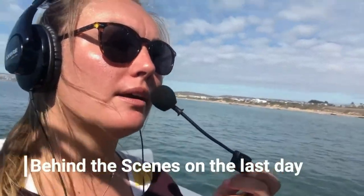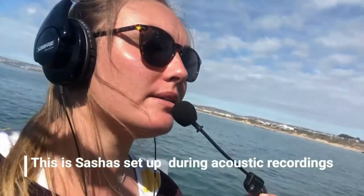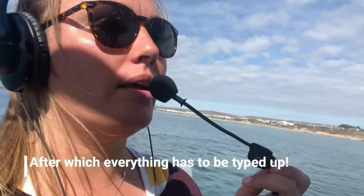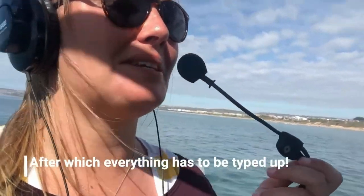About 12 o'clock and 50 meters ahead of the boat, moving still towards the shallows where individual one is. Individual one just surfaced at 11 o'clock, very much in the breakers, about 60 meters ahead of the boat.